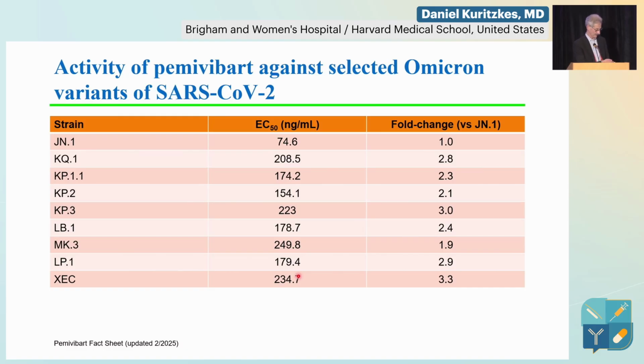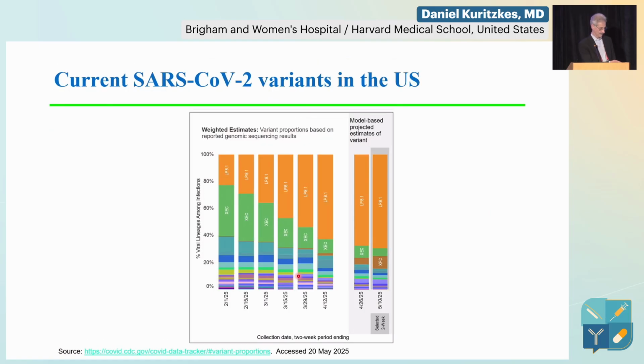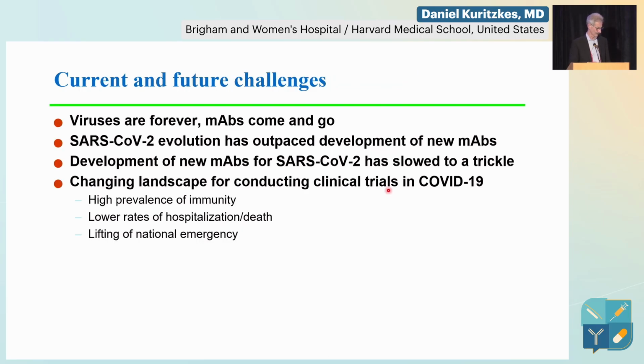And pemivibart, in an update from March, for which there aren't any actual data, but just a statement from the company, still shows activity against LP.1.8. And you can see that what's circulating currently, according to the CDC, the XEC variant has gradually been replaced by LP.8.1, which is a minority variant that is beginning to emerge, and there's still activity against that. So where does that leave us, and what are the lessons that we can learn?